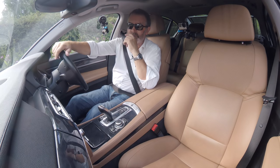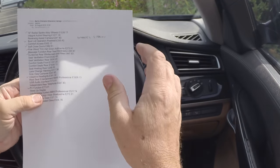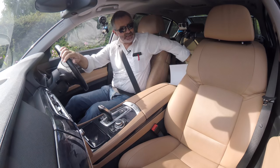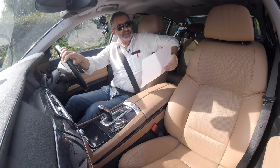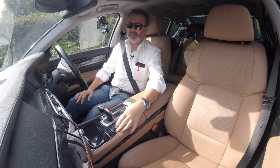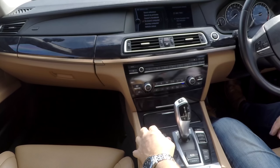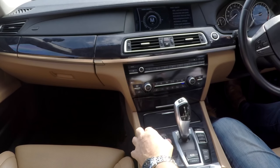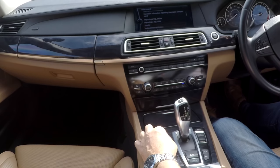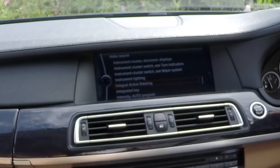Now then, let me just show you this before we set off. These are all the options, and it's got heads up display. But one of the options here, integral active steering. It's a very costly option. It's £1,017, and it actually means it's four-wheel steering. But I'll just show you from here. If we go into vehicle information, or the menu first, vehicle information, then up to owner's handbook, then I scroll round to I, and then we click across down here to integral active steering. Right, here we go.